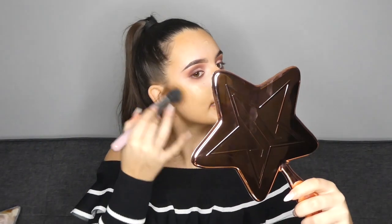And then I'm actually going to be taking my beloved Dual Fibre brush. I'm going to be dotting my brush around in that really lightly. And I'm just going to be using really light motions, just applying the foundation. When I say light motions, I mean I'm barely touching the face.